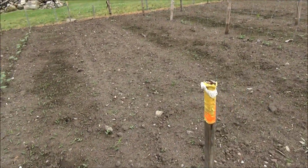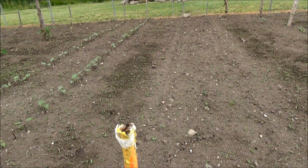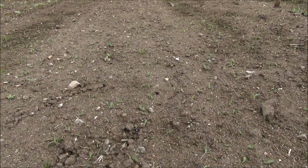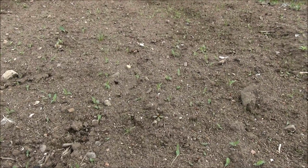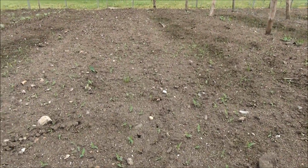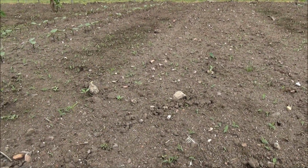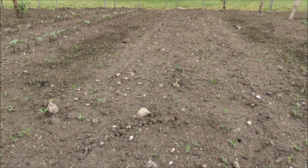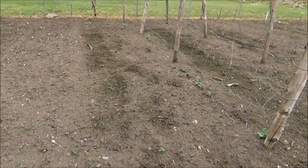Now the parsnips, they always take forever to come up. You know, I'm looking here, there's some spots, but I've seen them take 2 weeks before they start cracking through. You can see a lot of them. So we'll have to wait on that. Just a ton of weeds exploding here.